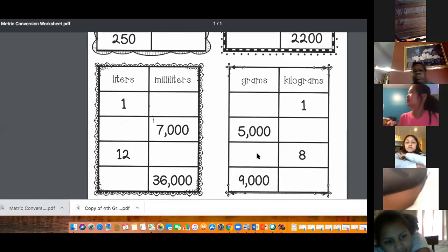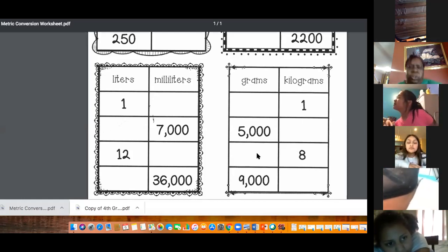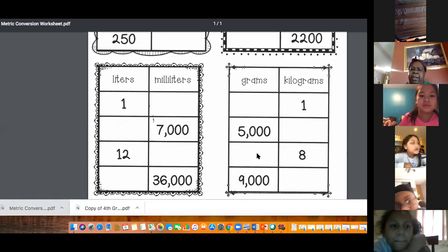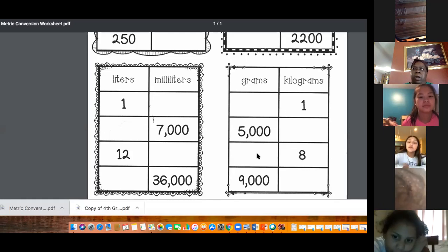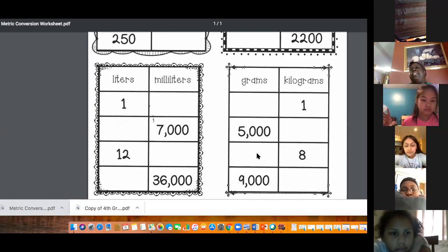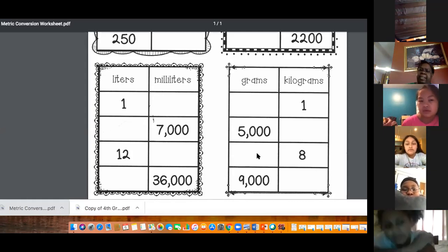Now the last one, you got 9,000 grams, which is the base, and you want to make it to kilograms. Are you going to multiply or divide by 1,000? Divide. So 9,000 divided by 1,000 equals 9. Correct.